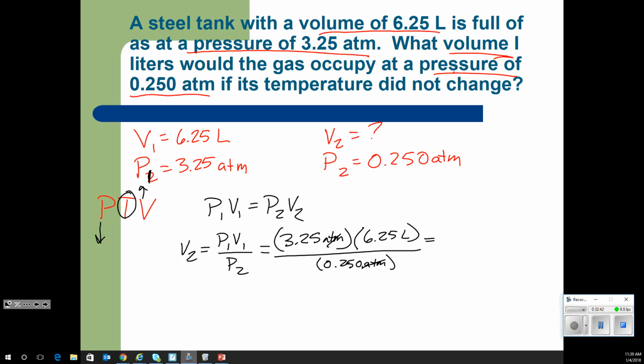Atmospheres cancel. What do we get for an answer? 81.25 liters. And that is larger than what we started with, right? So we know we did it right. Awesome.